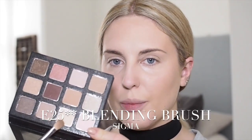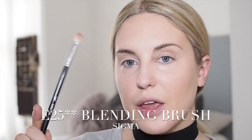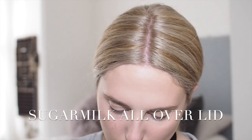I'm going to start with Sugar Milk, and I'm using my Sigma E45 blending brush. This is in the giveaway. I'm just going to pop that all over the lid.